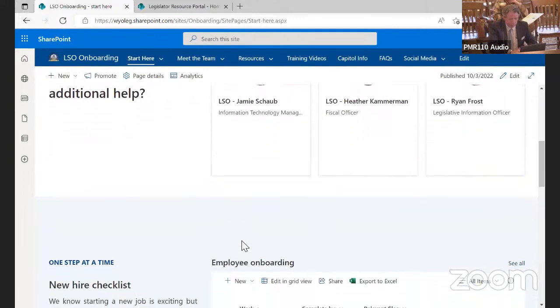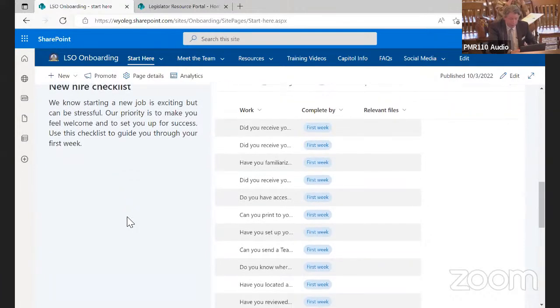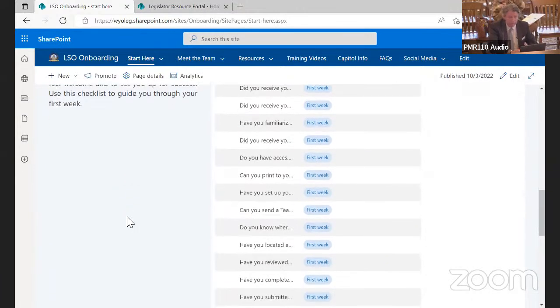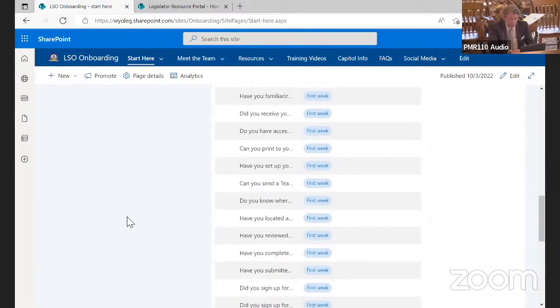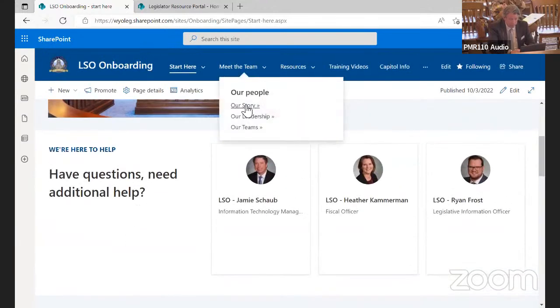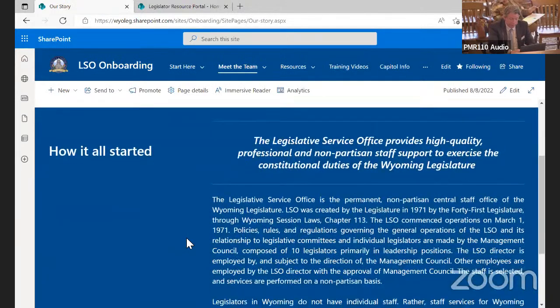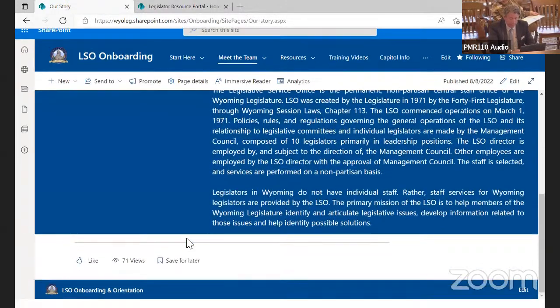And this is for the new employees, of us getting them on board with a checklist for them to take a look at, and like their first week or so on the job, they could take a look at these different types of things. When you go to meet your team, we have an our story about the Legislative Service Office, about how it was created and the history behind it.